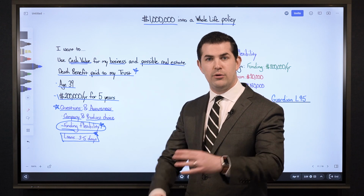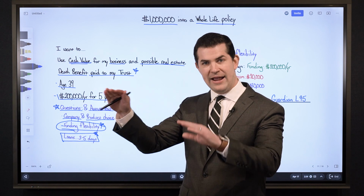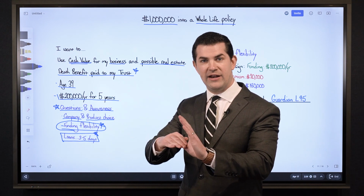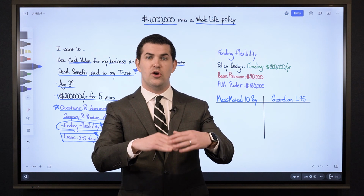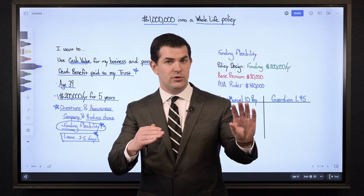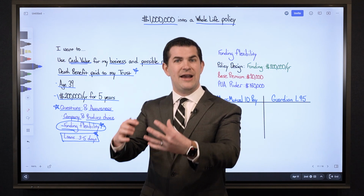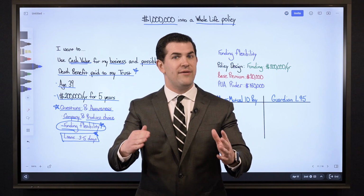So how much can I borrow? Whatever I have in cash value. When I take a loan, I see my cash value drop. That's my available equity that I have access to. However, I continue to earn dividends and interest on my entire cash value, meaning money that I have not borrowed, still remaining in equity, and the cash value that I have loaned against the policy. I'm still earning dividends and interest on everything.